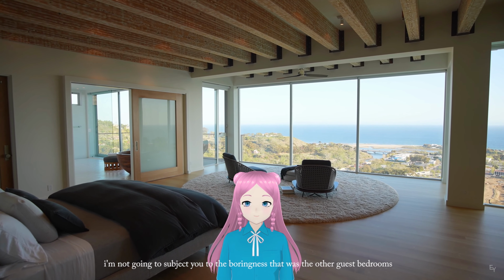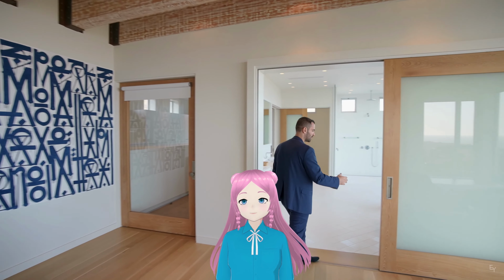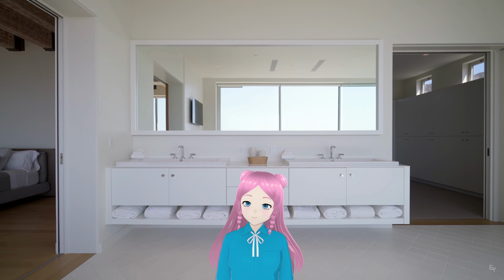This is one of the most impressive primary bedrooms. I like this. Cozy up the room. Where are my bedside tables? We have this big door. Sliding door opening up to the bathroom. They set up right here with the same drop-in sinks.